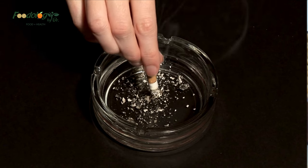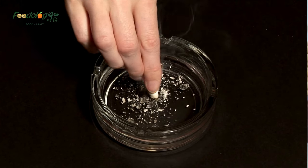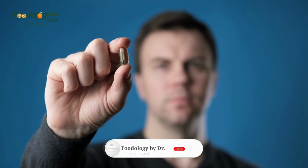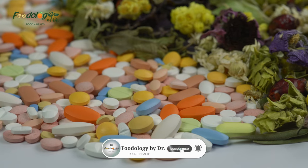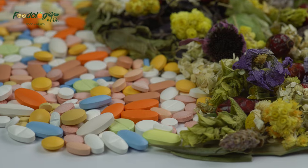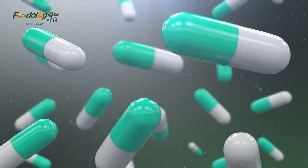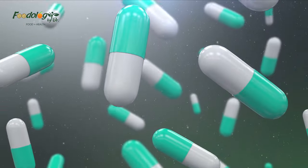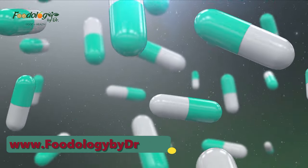Quit smoking and avoid drug use. Smoking and illicit drug use can injure the liver and lead to other health issues, too. Use medications and supplements responsibly. Overuse or improper use of common medications, like painkillers and herbal supplements, could harm your liver and lead to serious liver-related complications. Never mix medications unless specifically recommended by your healthcare provider.